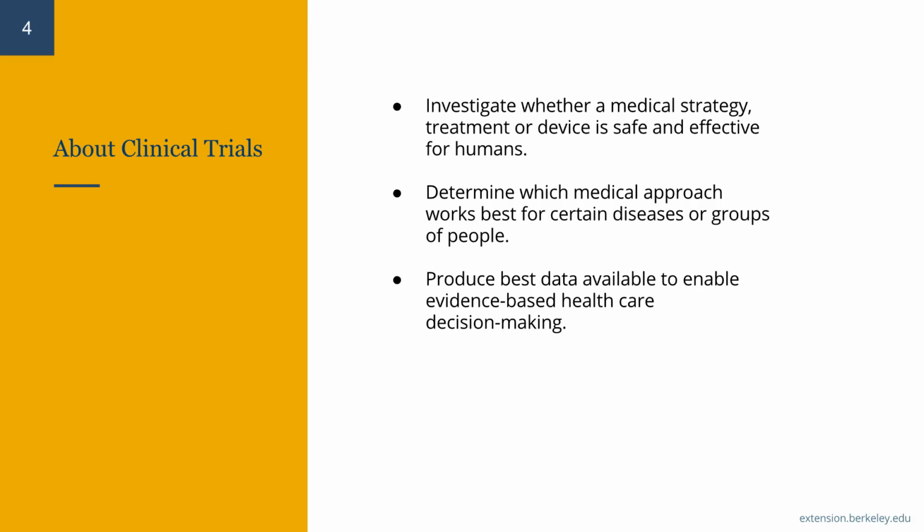Before a new drug, biologic, or medical device can be marketed, it goes through extensive testing in the laboratory and then on human volunteers. Clinical trials are conducted to determine whether a drug, biologic, or medical device is safe and effective before it can be approved by the regulatory authorities so that it can then be sold on the market. Data from clinical trial studies can help determine which medical approach works best for certain diseases or groups of people, and data from clinical trials can help enable and improve evidence-based healthcare decisions.